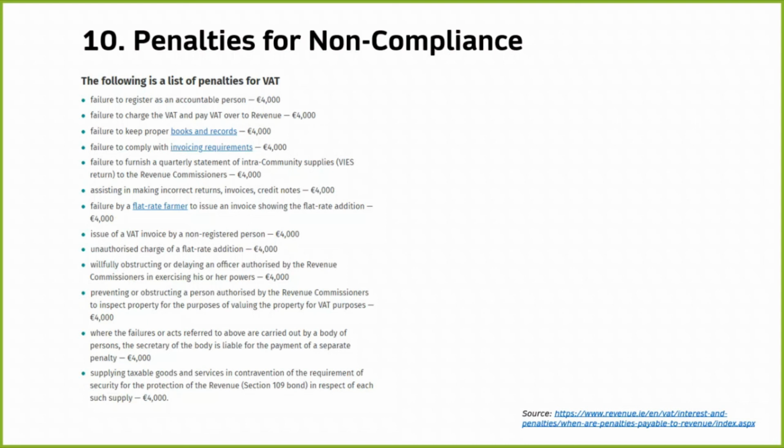Failure by flat rate farmer to issue invoice. Issuing a VAT invoice by a non-registered person. So let's say you are issuing VAT on your invoices, but you're not actually registered for VAT. You get a fine for that. Unauthorized charge of a flat rate addition. So this is when you think your product is zero rated, 0% VAT, when it should be 21%.